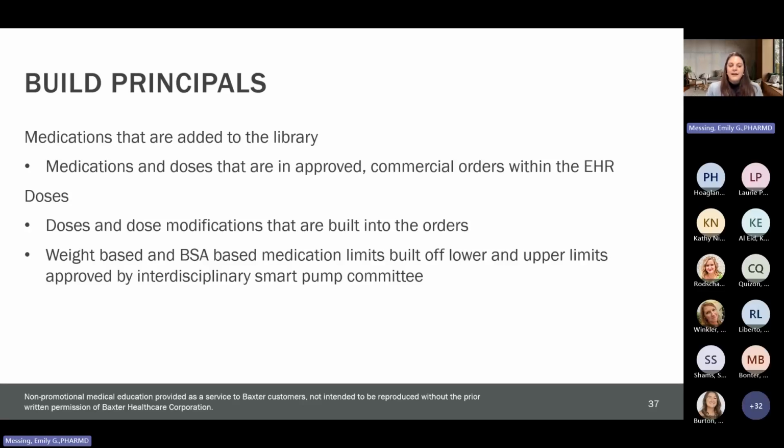But basically, our overall build principles right now are that we will add medications and doses that are approved and in commercial orders within the EHR to our library. And from there, we will add doses and dose modifications, again, that are available or built into those orders. And then we have our weight-based and BSA-based medication limits built off of predefined lower and upper limits that have been approved by the Smart Pump Committee.